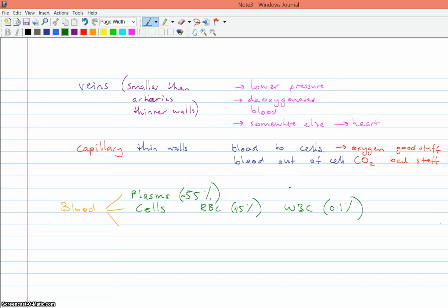White blood cells are used to fight off disease. Red blood cells carry oxygen. Okay, they have no nucleus, and they're full of a thing called hemoglobin, and that carries oxygen and carbon dioxide. Your white blood cells are involved in fighting off diseases and things. And the last important part of your blood are what are called platelets, which make up a very, very small proportion. And they help with clotting your blood.